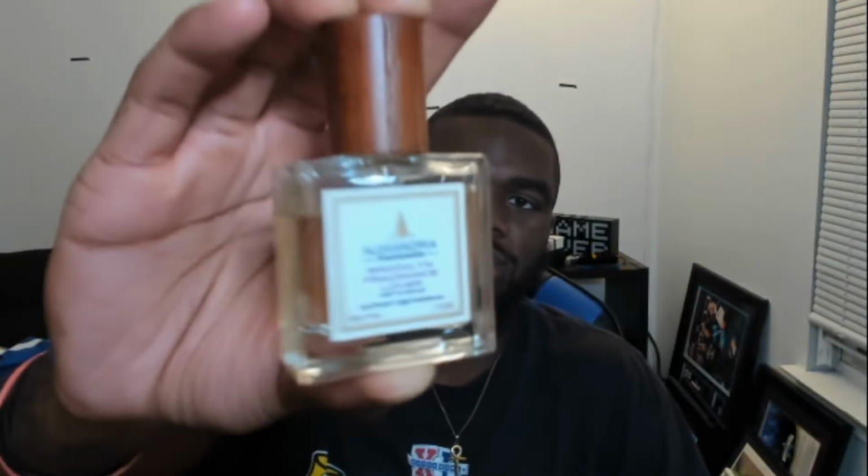Smells just like Angel Share. Has the cinnamon feel to it. Has that slight vanillic feel to it. It's very, very good. It's sweet. It's seductive. It's Angel Share. It's literally Angel Share, y'all.